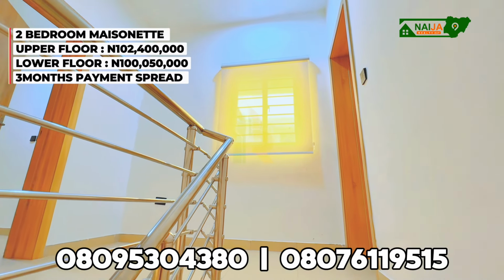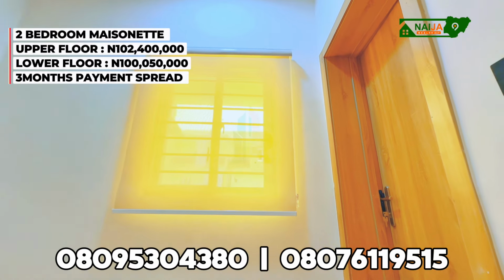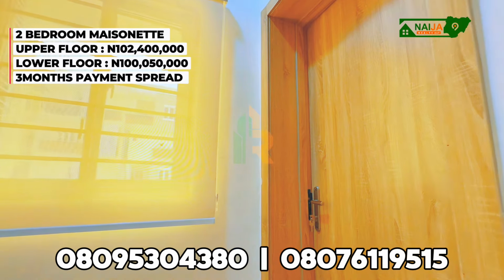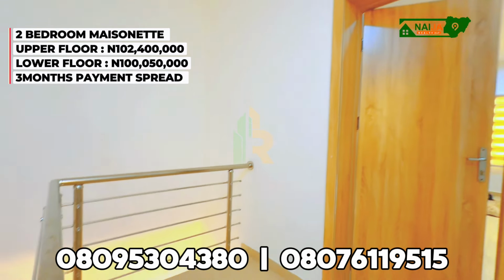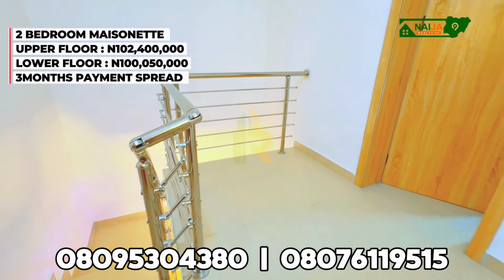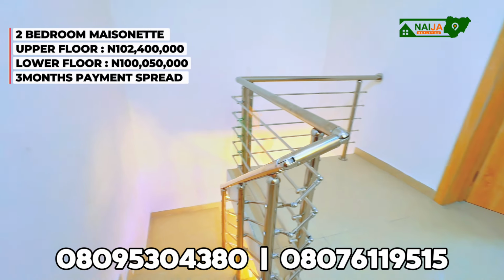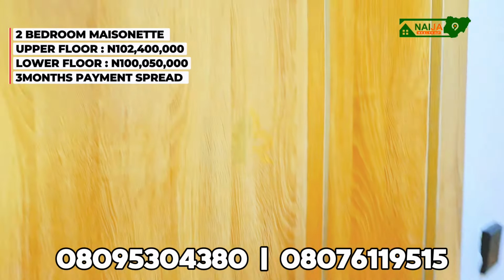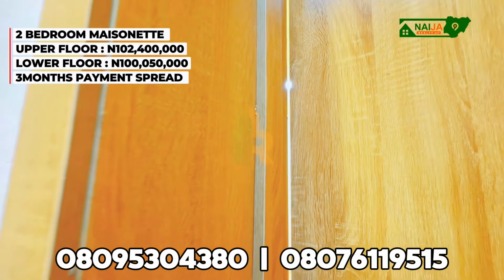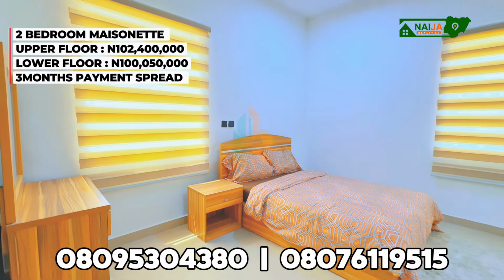And then of course it's a 2-bedroom Maisonette, and you can see room number 1 right here, and then we have room number 2 right here, and this little space here, but you can also have a coffee table and coffee chair right there. Okay, so we're going to check room number 1 right here. Here we go. This is the first room.